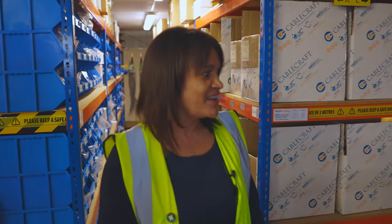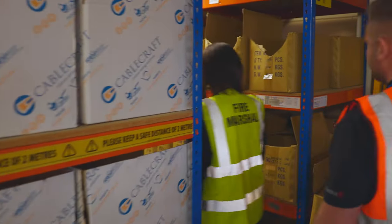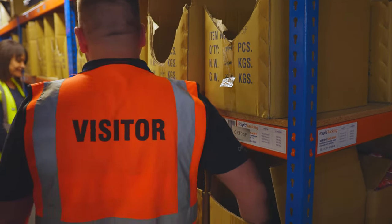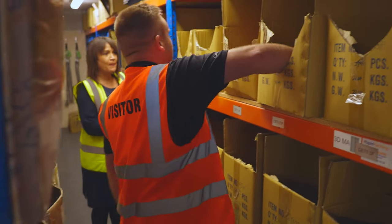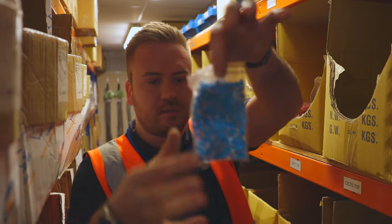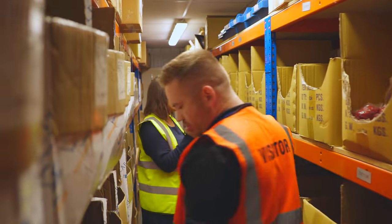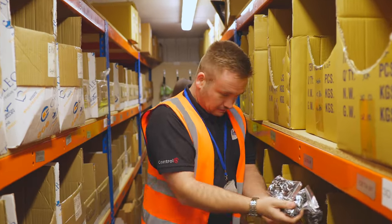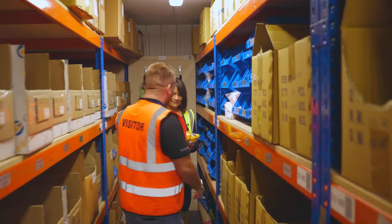And down the final aisle. Got one more to go. Here we go. This is what we're looking for. The cord end ferrules. Do you stock the French and the German variety? French and German. There we go. Teal for 0.75. Long pins, 8 mil pins, 12 mil. All of those, right up to the largest sizes, which are everywhere. Crimps for days.